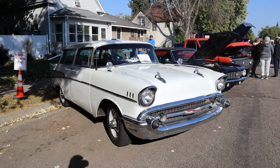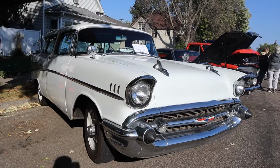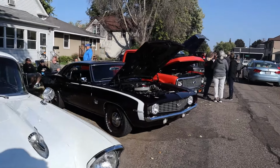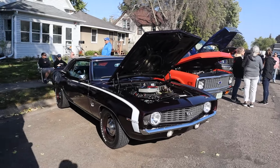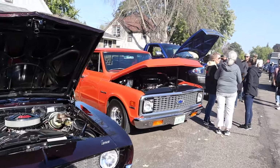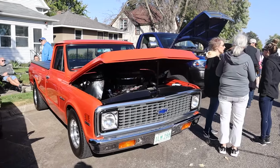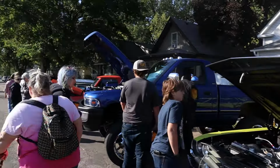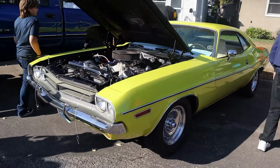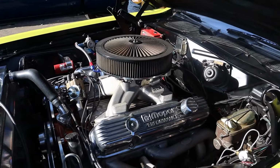We've made it all the way down to the end of the street here. It's another nice 57 wagon here. There are so many cars here though. I'm just going to kind of do a little walk here. Nice Camaro. A couple of nice trucks. I'm gonna film these trucks a little bit, but there's crowds around them, so what are you gonna do? I gotta keep moving. This is a nice Mopar here. 71 Dodge Challenger.